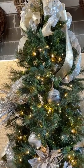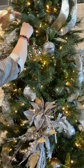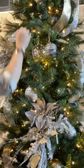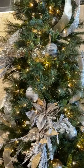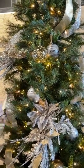Let's see, what else do we have? A couple of glass ones. The glass is going to really reflect the light well. We don't want to hide him. He's something you want front and center because he's a showstopper. We have these cute little lanterns that are going to go on the tree here.